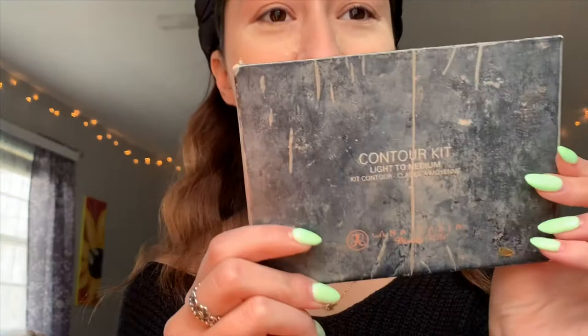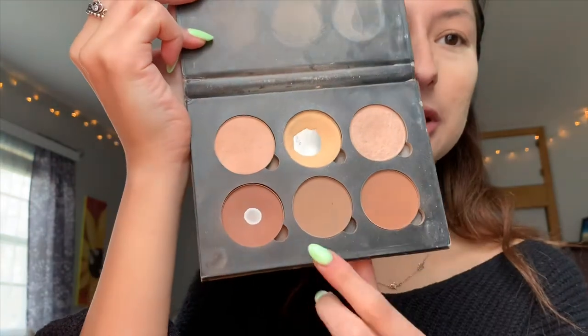For contouring, you can see how dirty this is. I've had it since high school, and I'm a senior in college right now, so it's been a good long while and I've used it a lot. Clearly you can see which colors I use the most, but I'm gonna go in with this color.